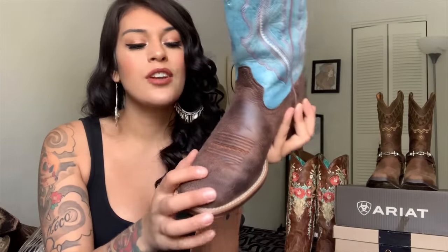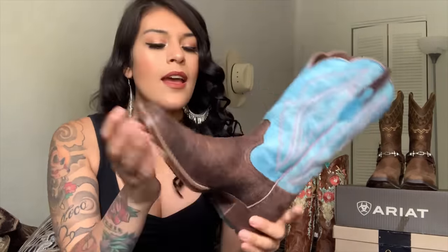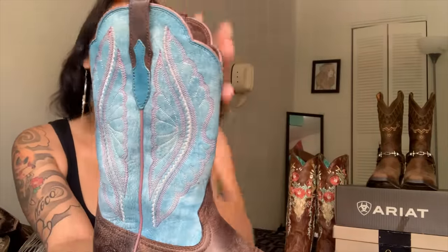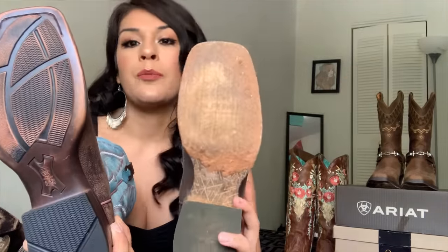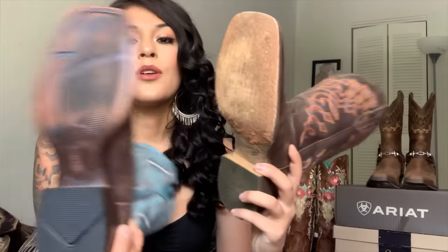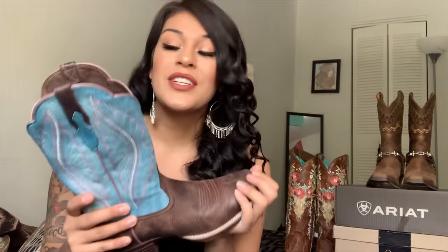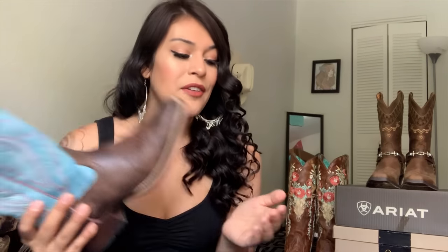It's like a softer leather. It feels kind of like they carry, but it's not. And it has like a blue and pink kind of situation going up on the top, and on the bottom it has a very different sole from this one, where you can see the wood and everything like that. So these I like so much because these are lightweight. These are Ariat's lightweight line of boots, and so these feel like nothing. So I wear these to the baile all the time. I feel like it's so much easier when I'm dancing and stuff.